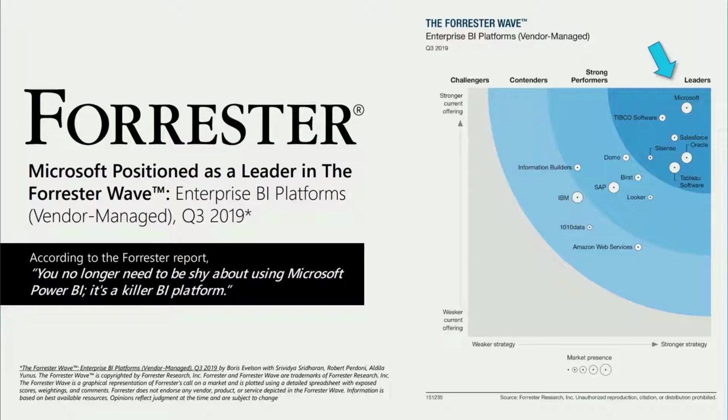Forrester classified vendors for business intelligence platforms based on the current offering and their strategy. In their report from Q3 2019, Microsoft can be found in the upper right corner, entitled as a leader. According to Forrester report, you no longer need to be shy about Microsoft Power BI. It's a killer BI platform.